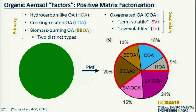And what we find is that there are four types, or four factors, that we might associate with primary emissions here. So one is what we termed a hydrocarbon-like organic aerosol, or HOA. That's really a vehicle-associated one in this region, most likely. And I'm sure Sonia will correct me if I'm wrong. We have our cooking-related OA here, so that's, as the name implies, probably from cooking, right? Notice it's a pretty substantial fraction here in the end.